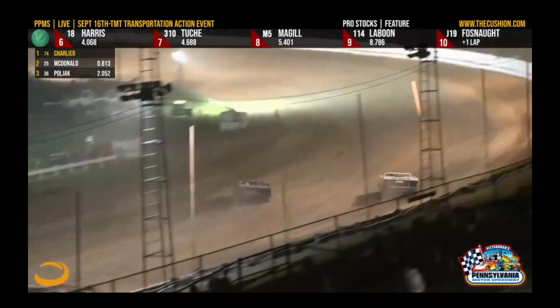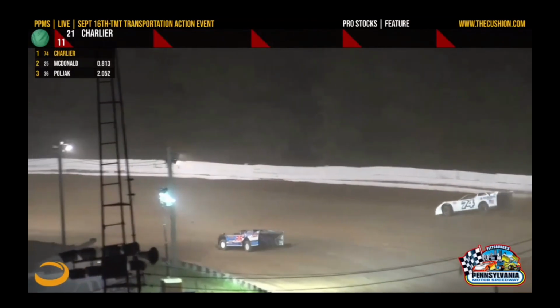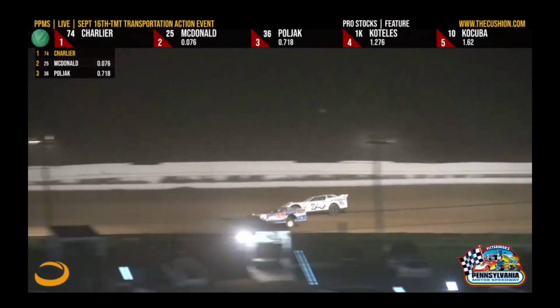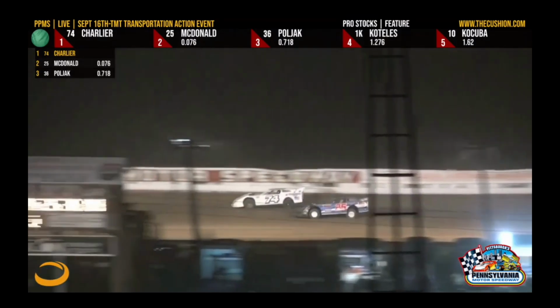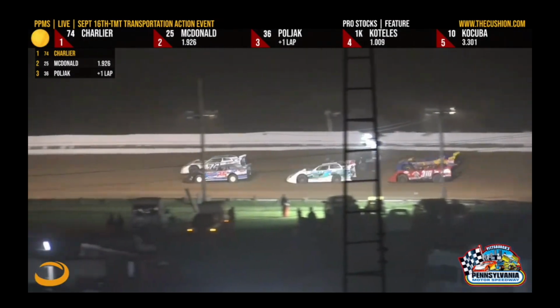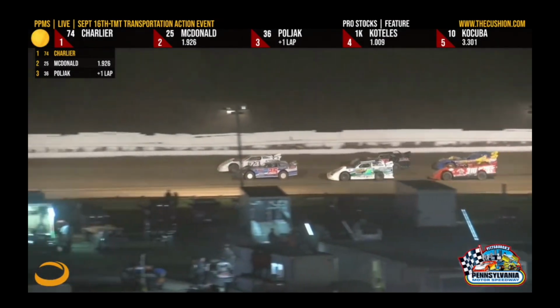Brett McDonald didn't have none of it, though. He's right back to the inside. Look at the slide job coming for Brett McDonald. Goodness gracious, can you go any higher? Daryl Charlier will show the way coming down the backstretch. What a race here for the Penn Ohio Pro Stocks. In order to maintain his lead, and he's probably going to have to do it.